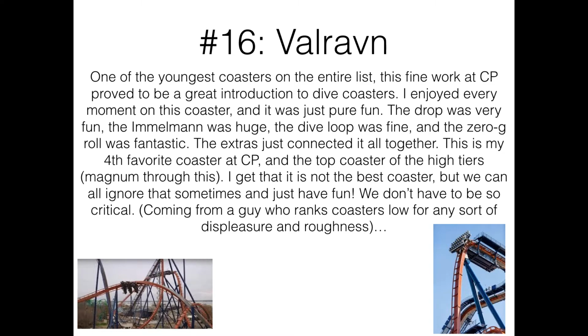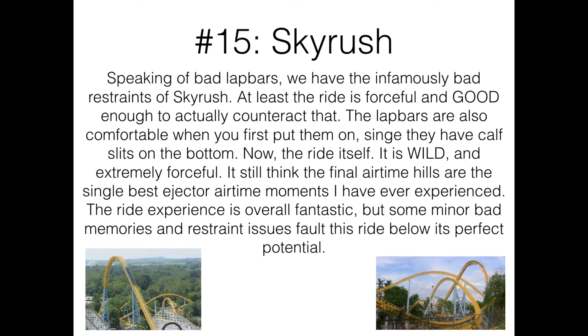Moving on. Number 15 is Skyrush. Now, speaking of bad lap bars, I did mention Skyrush in the Superman the Ride entry. These are infamous lap bars. You don't hear too much talk about the bad lap bars of Superman the Ride, but you always hear the restraints mentioned when Skyrush is even talked about for a minute. Now, at least the ride is forceful and good enough to counteract a little bit of displeasure that you get during the lap bars. And this is actually a really odd thing because Skyrush is pretty much just where it was about a year ago.